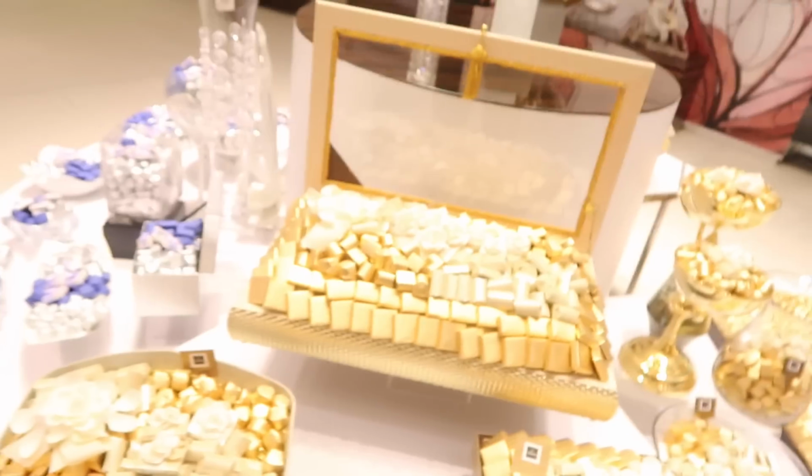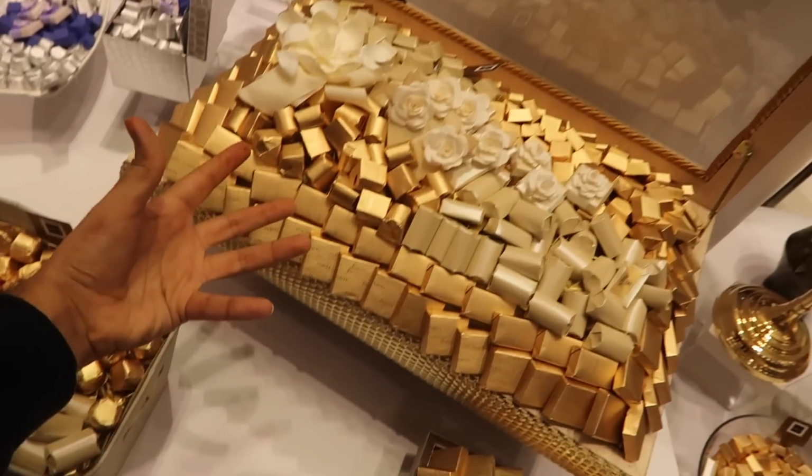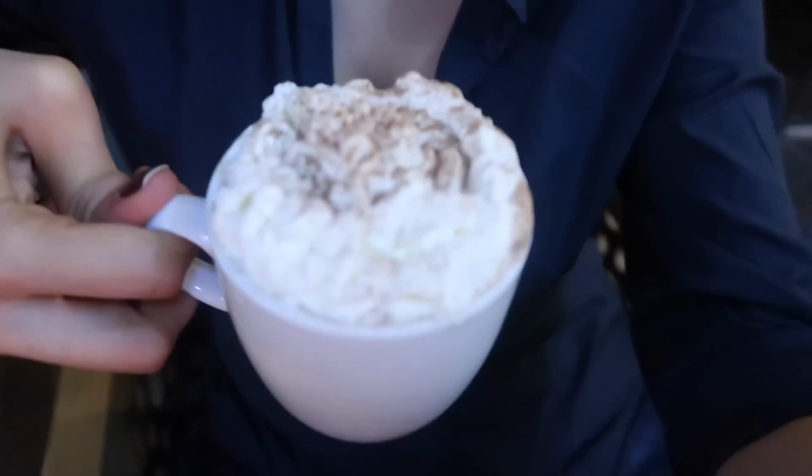But besides that, they have a bunch of cool decorations. Look, guys, this is what you call chocolate. Look at the way it's presented. Oh, that is hot. Oh my god, they weren't joking. I just got my hot chocolate. Check this out. Okay, my brother's singing the chocolate song.